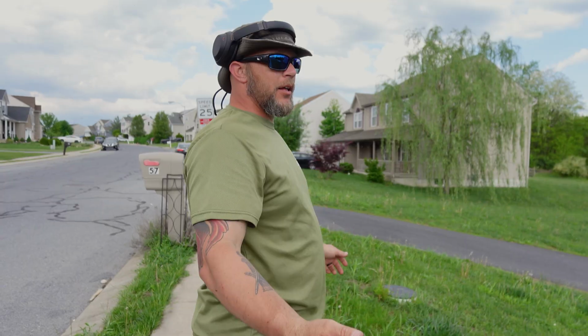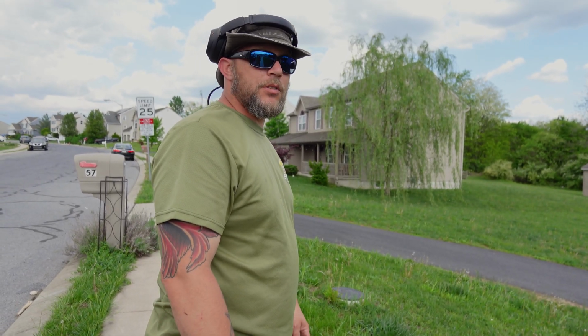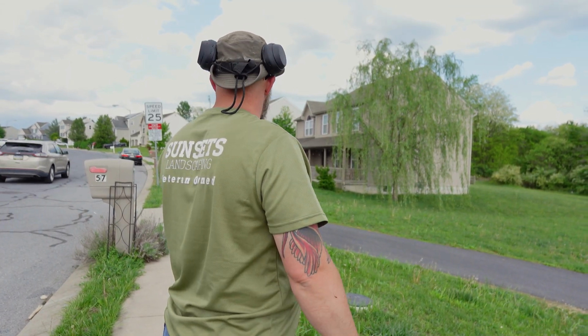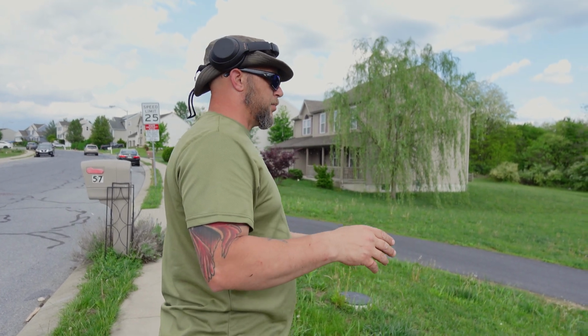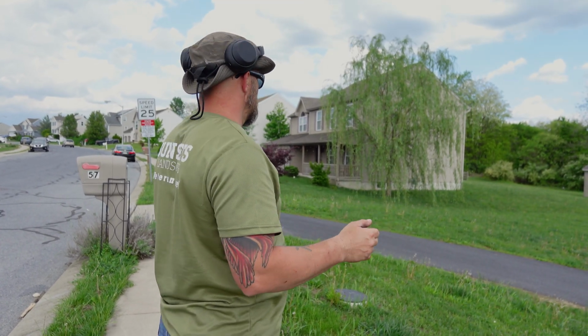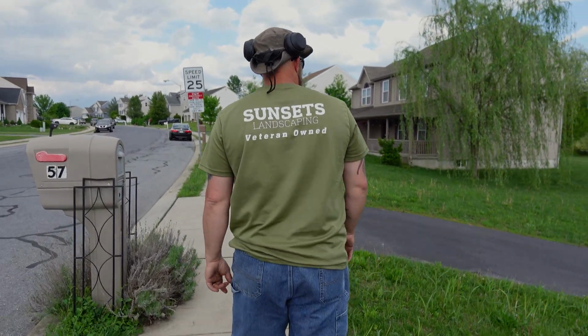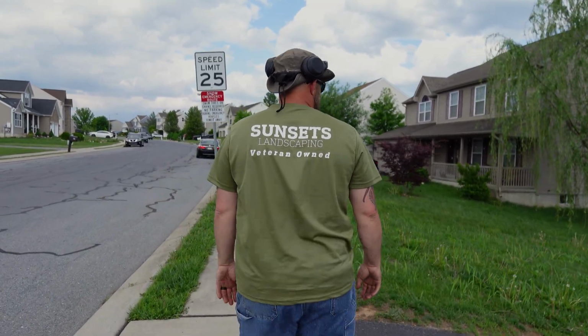I have no idea where his property line is, so he'll probably come out and chat with us and tell us where it's at, and God only knows. But thank God, last job for the day. It's midnight somewhere, not here. I think his property line is somewhere over here. If I had to guess, you said it's a stop sign.